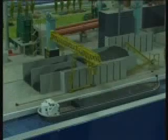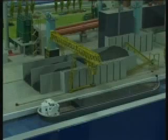After the passage through the furnace, the clinker cools down to an ambient temperature of 40 degrees Celsius and is then transported to the storage area. 95% of the clinker is transported by inland waterways. We also see here the unloading of the coke, which is our basic fuel.